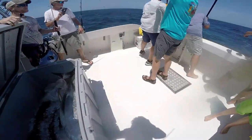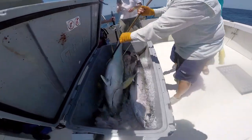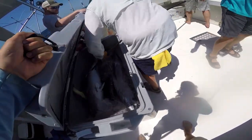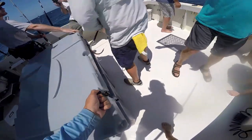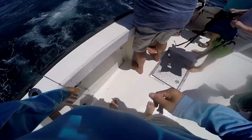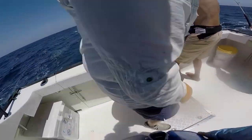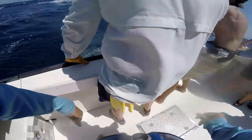Bring him in. No way I have enough drag on this. I literally have not gained a single inch. Oh, they're telling me I have. All right, now we'll put the heat. I've gained nothing, but everybody's telling me I have enough drag. Put the belt on, Wyatt. All right, he's here. He's got a belt.